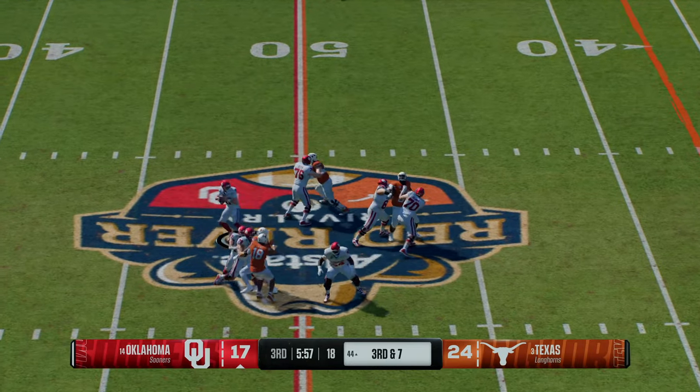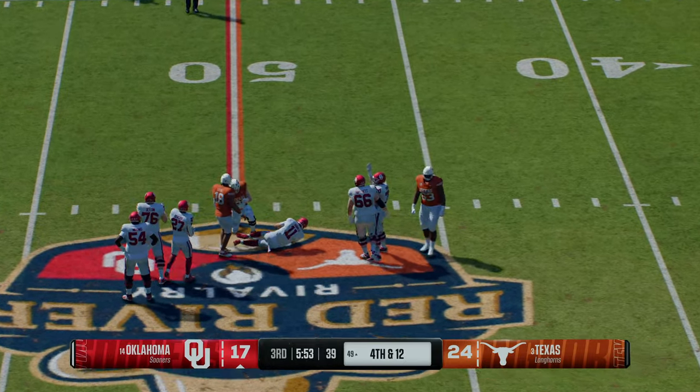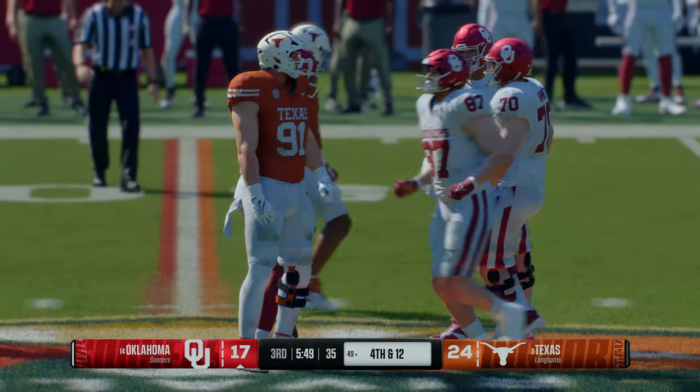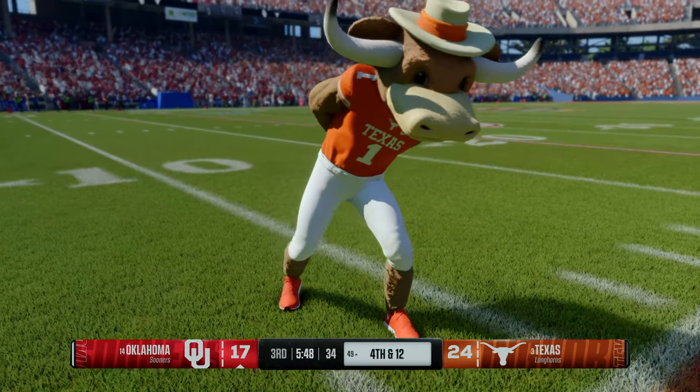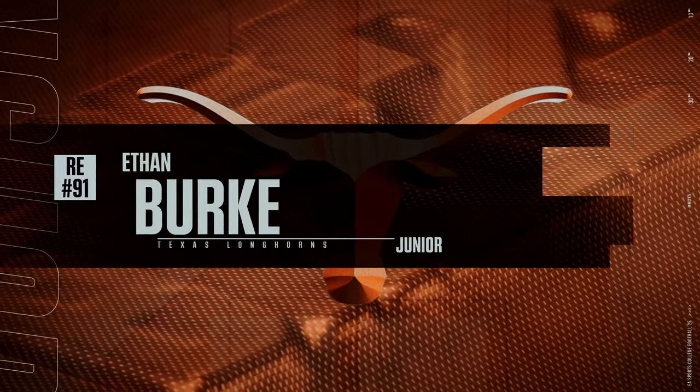Dropping back, looking to throw for the first down. Quarterback escapes the pocket. Oh, they've got him for a sack. A big play made by the junior. Well, that takes the wind right out of your sails. This offense is trying to find a way to get back into this game, and another pressure and a sack against their quarterback.